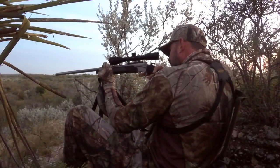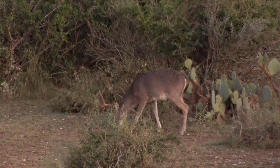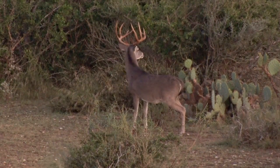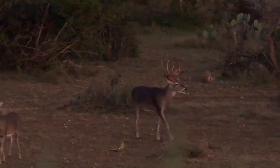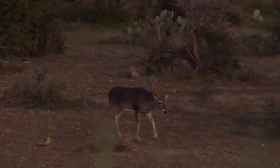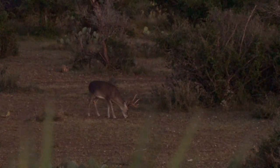Hey, if you're just tuning in, Steve Nessel had the opportunity to harvest a gigantic mature buck, but buck fever got the best of him, which resulted in a clean miss. But the deer came back and has blessed Steve with the opportunity on another shot at this mature whitetail.